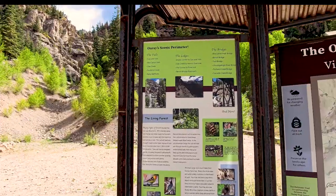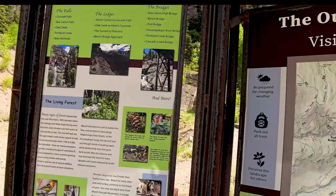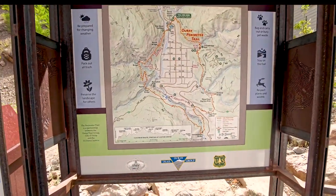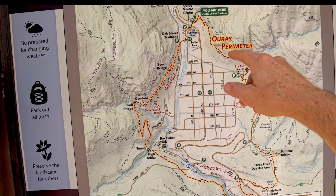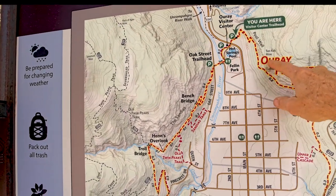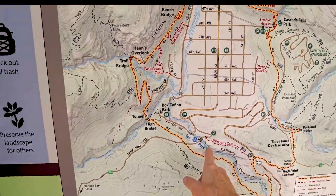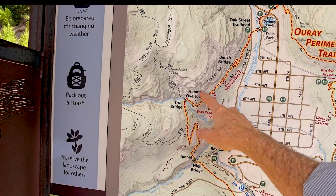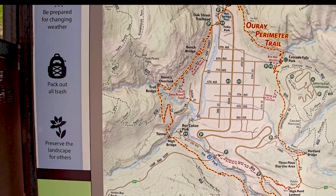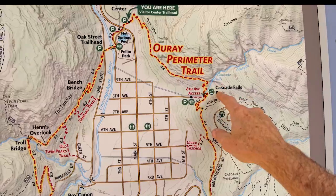So there's the overview of the scenic perimeter trail. Here is a great map of the perimeter trail, and the visitor center in Ouray is right up here. We're going to hike it, I think, clockwise, which should give us the hard part first. And then you're back around over here. We did already get to the Cascading Falls, and so that's right here. We hiked a short one yesterday there.